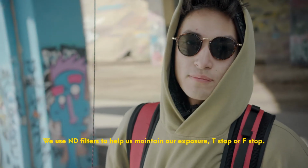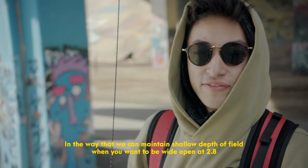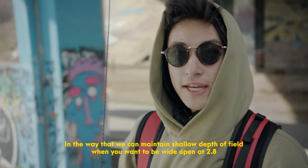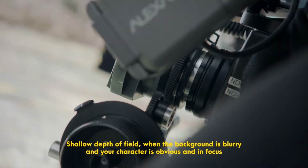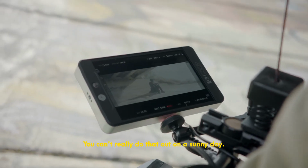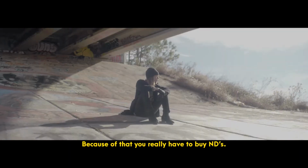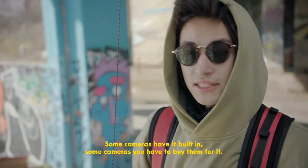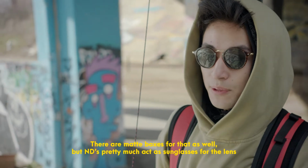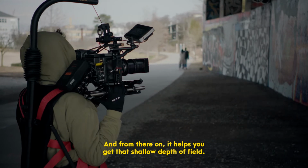We use ND filters to help us maintain our exposure, T-stop or f-stop, while maintaining a shallow depth of field. You want to be wide open at 2.8, with a shallow depth of field where your background is blurry and your character or object is in focus. You can't really do that out on a sunny day, so for that you really have to apply NDs. Some cameras have it built in, and some cameras you have to buy them for and use matte boxes. But ND is pretty much like sunglasses for the lens, and from there on you can open up to get that shallow depth of field.